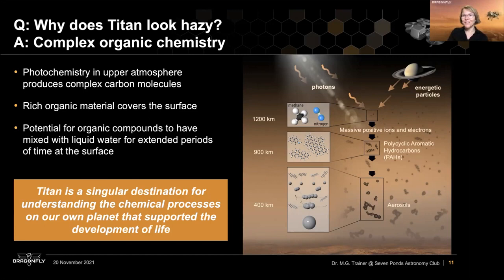And the idea is if that has gone on and on for hundreds of millions of years, then there may also be times where the organic material and water can mix. And I'll talk a little bit more about how that could be possible. But it makes Titan a really fascinating place to go because you have this complex engine of organic chemistry everywhere, right? You and I, we're all made up of complex organic chemistry. And so we know this is happening on a planetary scale.